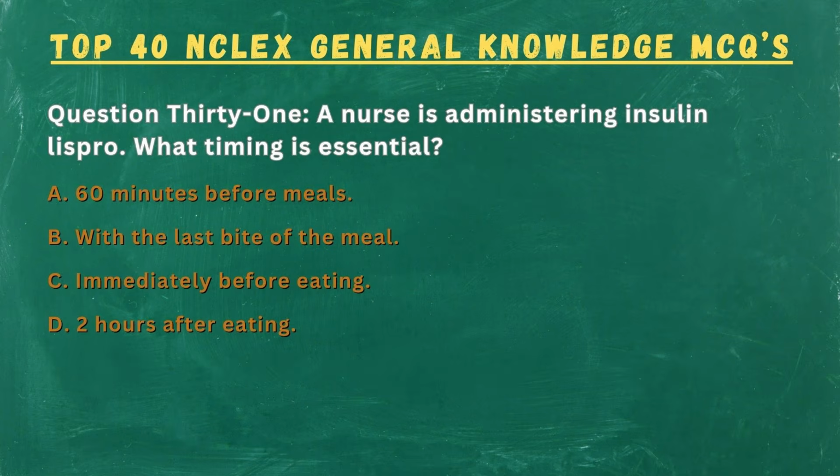Question 31. A nurse is administering insulin lispro. What timing is essential? A. 60 minutes before meals. B. With the last bite of the meal. C. Immediately before eating. D. 2 hours after eating. Answer. C. Immediately before eating.